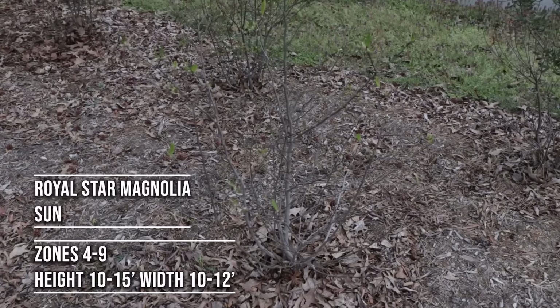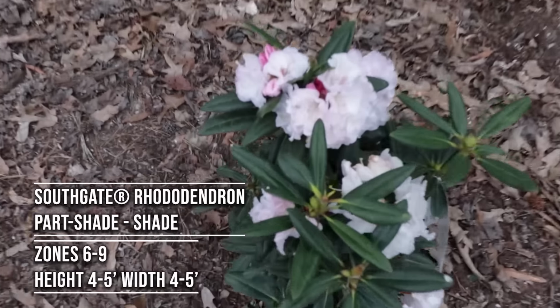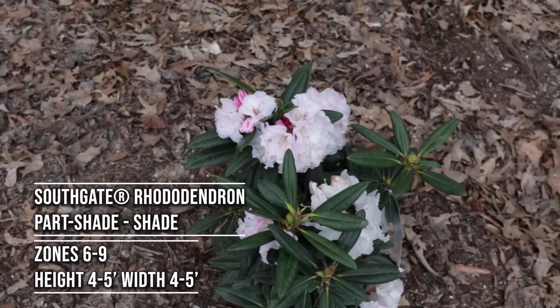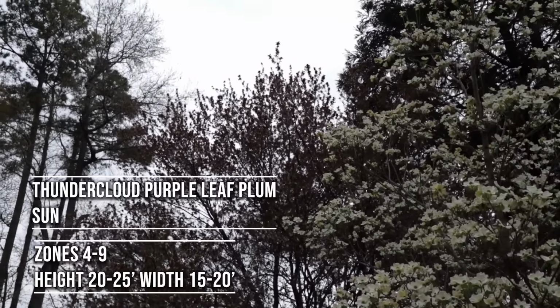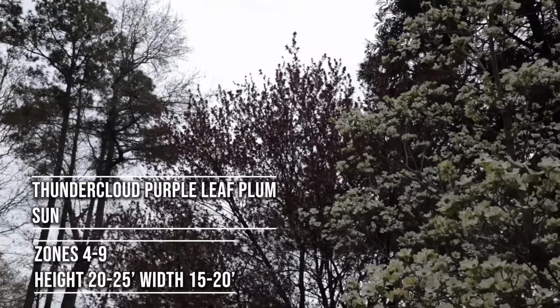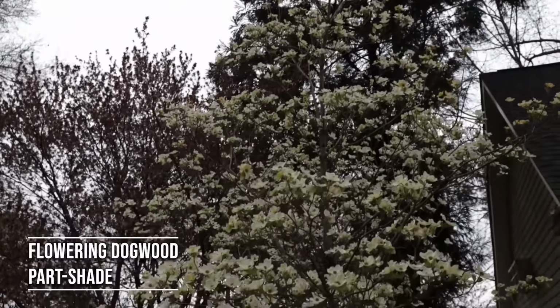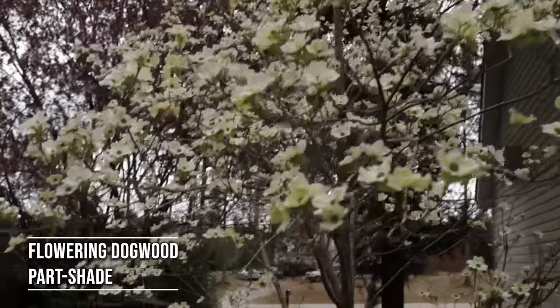The star magnolia here was in full bloom last week. It's starting to leaf out now. And over here, these rhododendrons that I did in this video recently, this one over here is just about in full bloom right there. They seem to be happy in this space so far. There's a Thundercloud plum right here that was in full bloom last week. I put a couple pictures on Instagram of it. And then right here is a white dogwood that is in full flower right now, looking great.